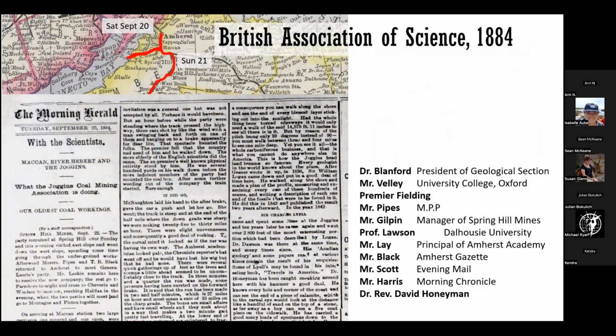Honeyman wrote about who was there, and so it's the president of the geological section of the British Association of Science, Dr. Blandford, Mr. Bailey, who's more of a chemist from University College of Oxford, but the premier and the future premier are there. Mr. Gilpin, the manager of Spring Hill Mines, a professor from Dow, a professor from Amherst, and 3 reporters and David Honeyman. And so with the 3 reporters being there and the very political audience of this trip, this article in the Morning Herald from September 23rd, I just did a word count on it, is 4,000 words long. It's a really amazing description of what they got up to.